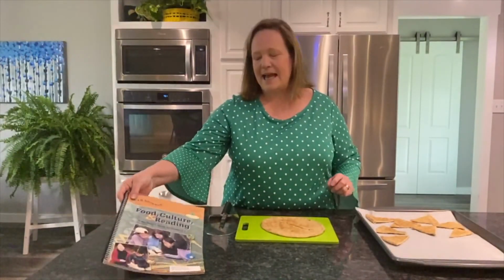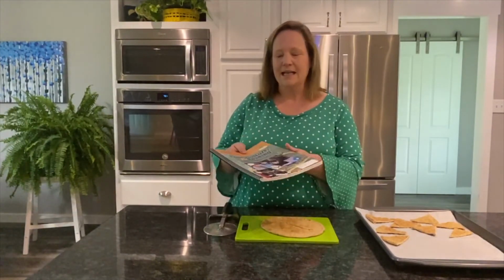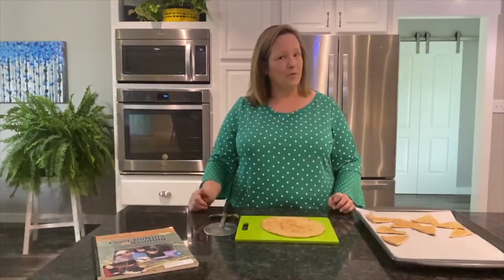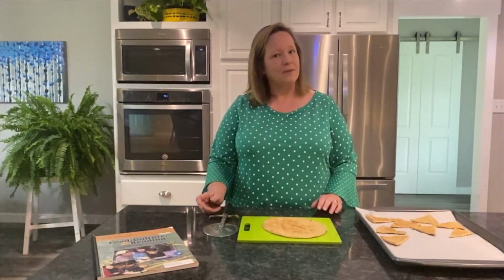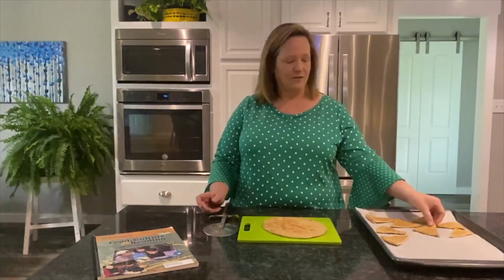Our recipe today comes from our 4-H after-school curriculum, Food, Culture, and Reading. We are completing a recipe today called Greek cucumber dip with pita triangles. So to prepare our pitas first, you will need a cutting board and a pizza slicer and some pita bread. We're just going to simply slice the pita bread and make cute little triangles just like this for our dip.